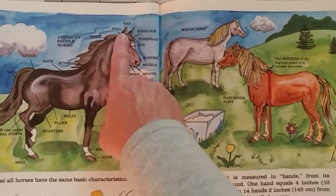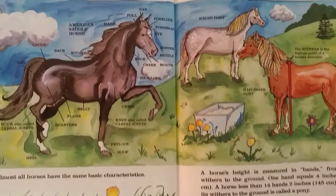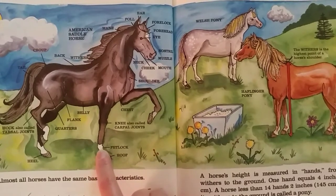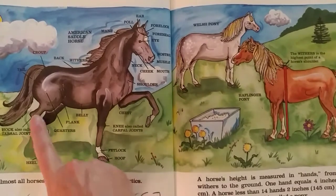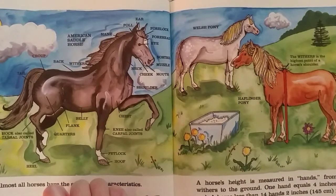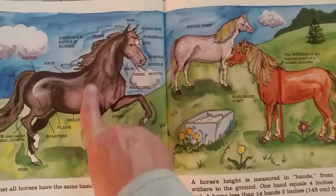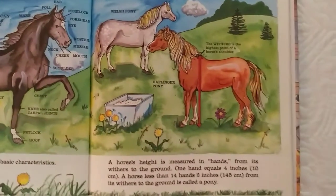These are the ears, of course. They can use their ears, turn them all different directions, can't they? A horse has a knee here on the front legs. This is the horse's fetlock and hoof, and we're going to find out something interesting about that. And then on the back legs, horses have a hock instead of a knee, so their joint bends the other way, which is kind of interesting. This is the horse's flank. And right here at the top of the horse's shoulder, that is the withers. And that's going to be important for something we're going to learn here.